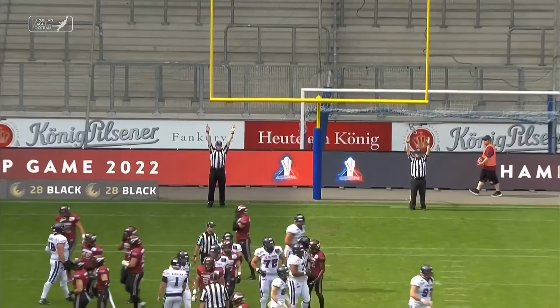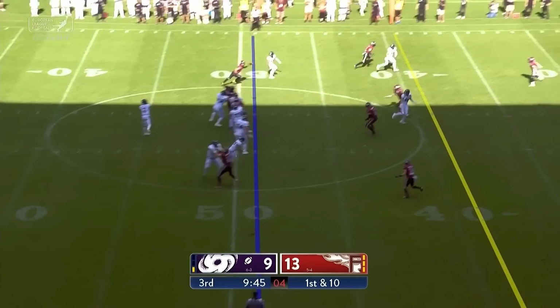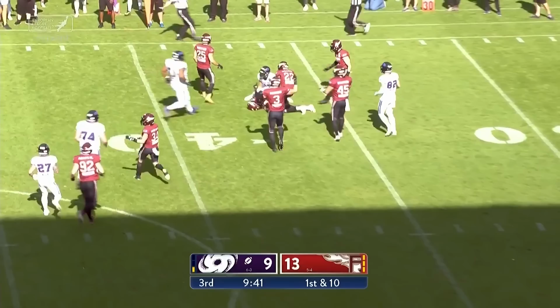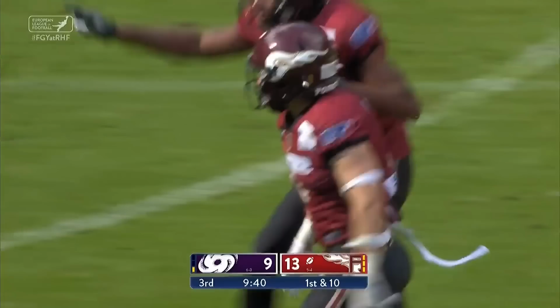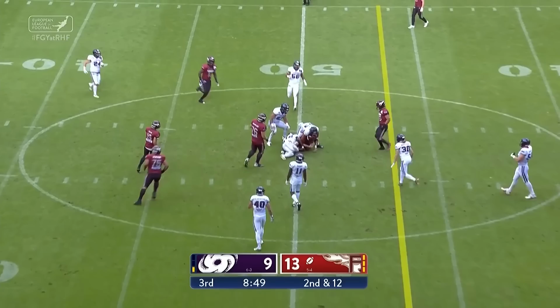Frankfurt with the ball already in Fire territory. Play action on first down. That's good design, but not a good throw. The interception by the Fire. That was not a good throw by Jadrian Clark. Mentioned both defenses have come to the party today. Not a designed quarterback draw, but it's a good gainer and a first down for Clark. Wrestled down at midfield.